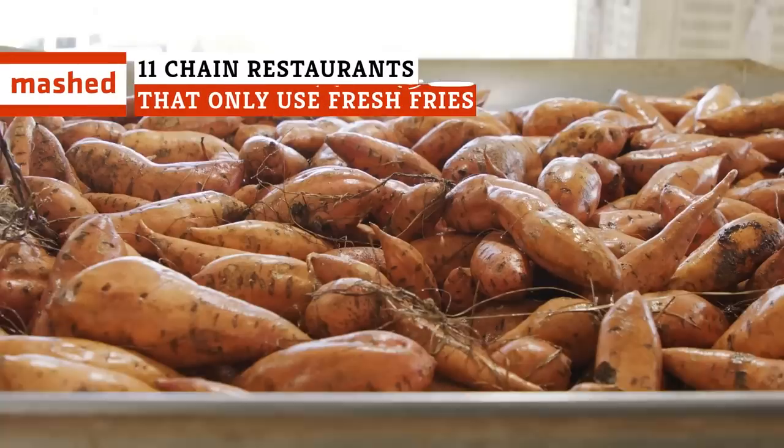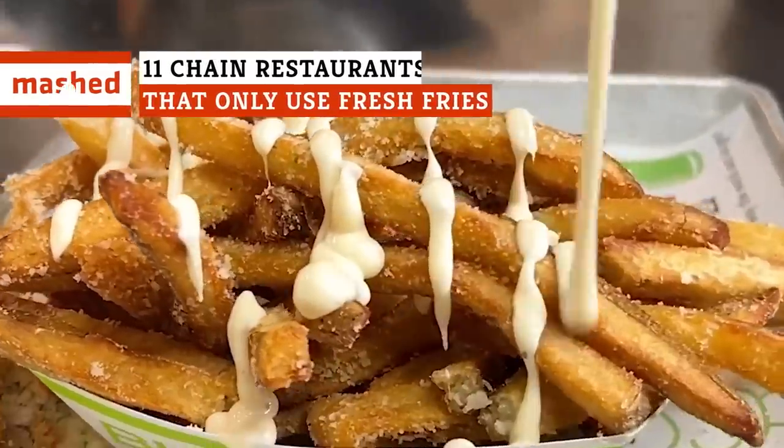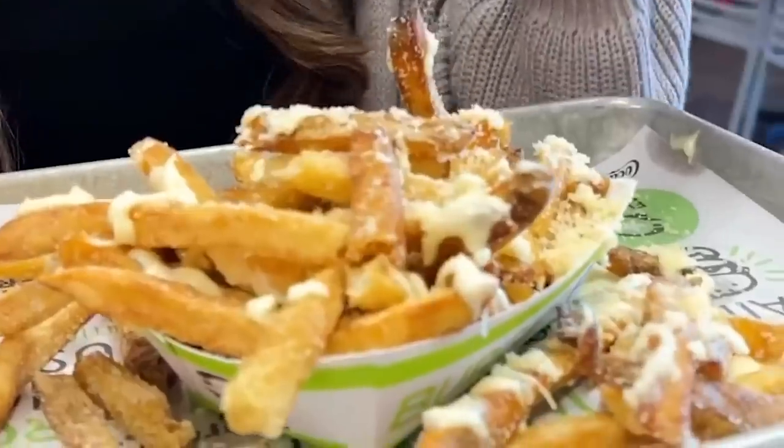Parmesan truffle, sweet potato, and animal style. Fries come in all shapes and sizes. But which chain restaurants have actually stuck to the never-frozen philosophy?